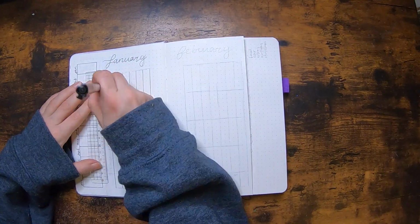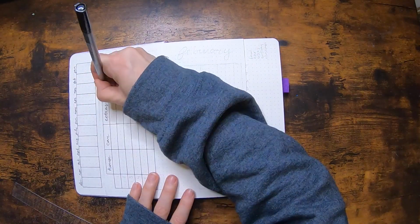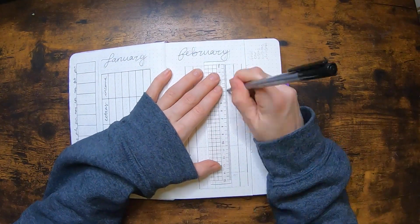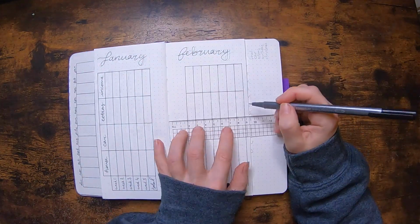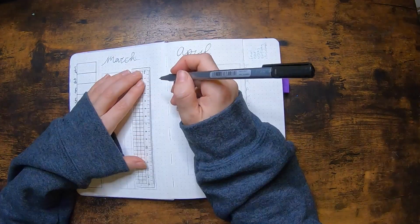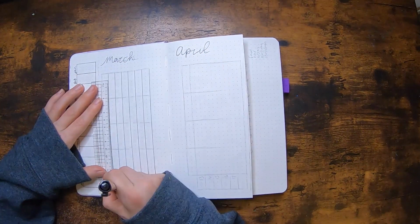And then on the left hand side of the page, which you can see on every month, is my total tracker for the month. So at the end of each month I write my total in, total out, and then whether I've got extra money left over or whether I overspent. And then these are my monthly ones so I can see what I spent in each of my categories. So I have 4 categories on each page.